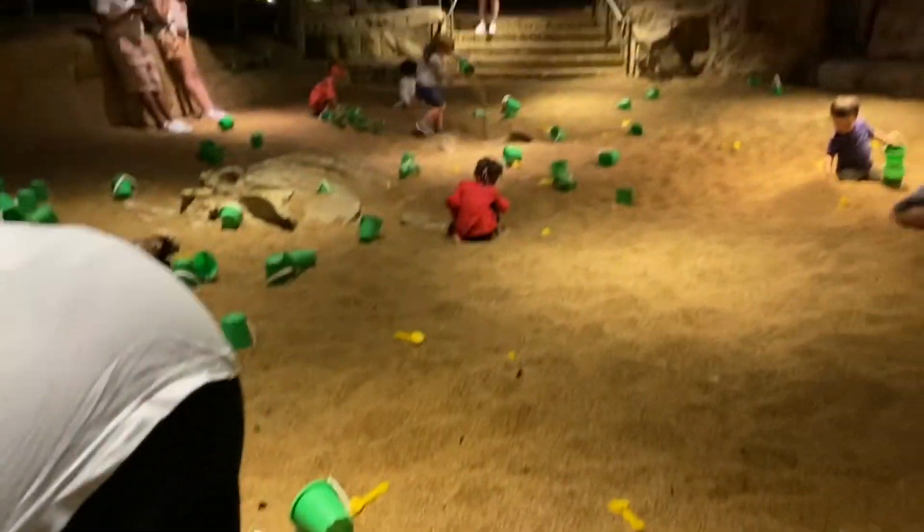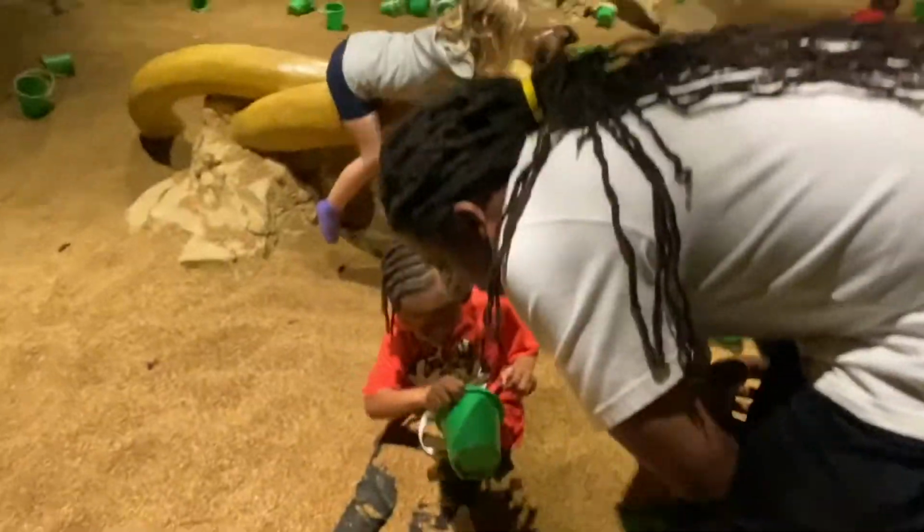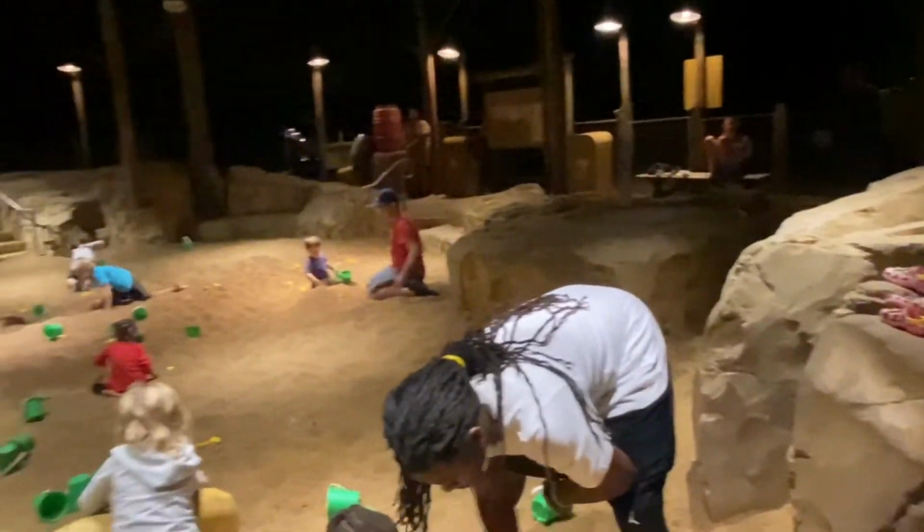And one of the rides, Casey was too small to get on. She probably wouldn't want to get on it anyway. But they had this little play area where they can dig for fossils. It was just pretty cool. And this was at the Animal Kingdom.